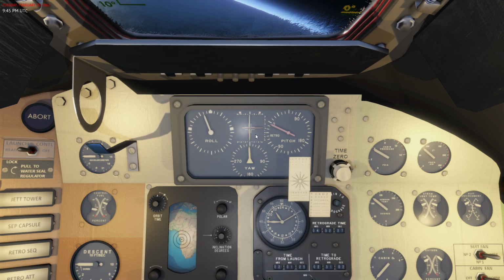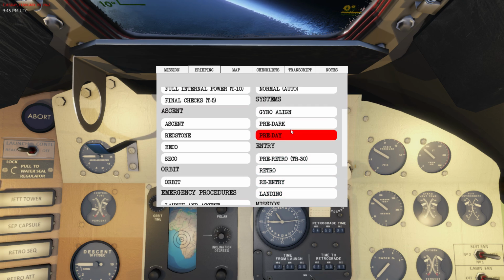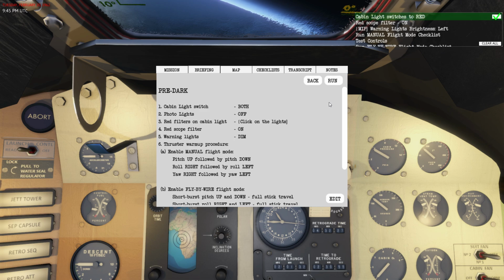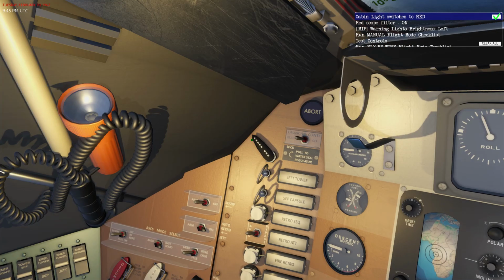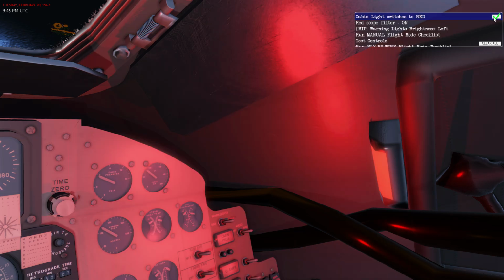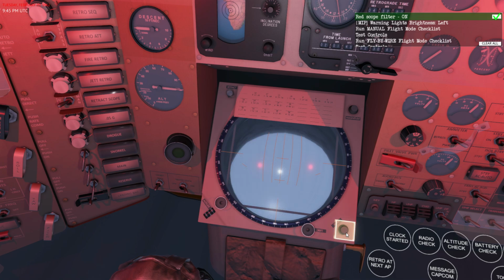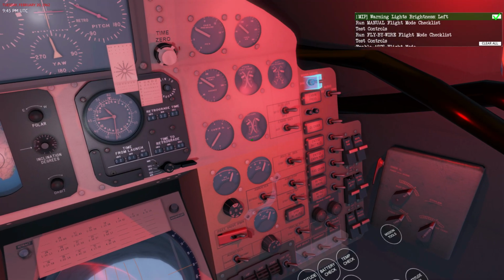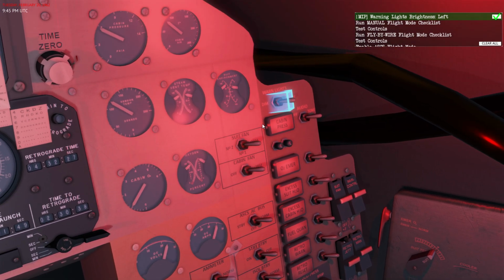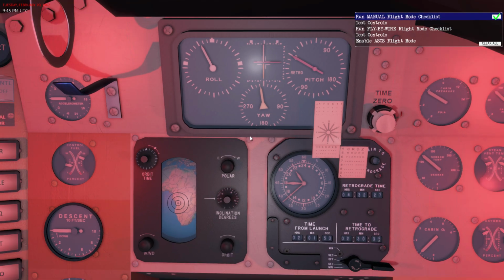Okay. Pretty dark. Checklist, right? Cavities. Let's switch this to red. Red scope filter on. Warning lights, red to the left. Run the manual flight mode checklist, test controls, all that.